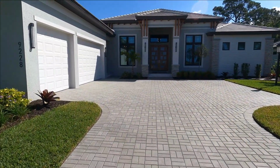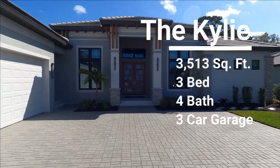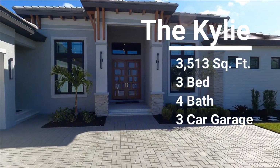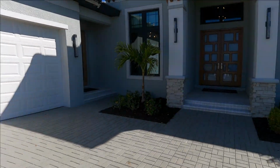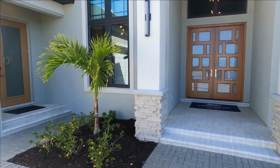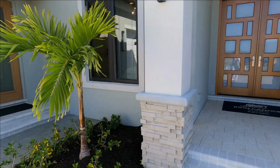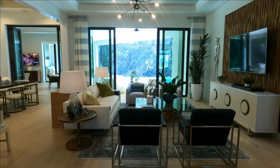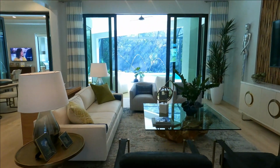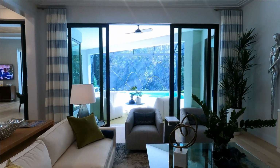The elevation of this John Cannon home called the Kylie is so pretty. A three-car garage, a side entry into a hallway that goes into the garage, and these beautiful double doors. This is your entryway, and you can hear the fountains from the front door.